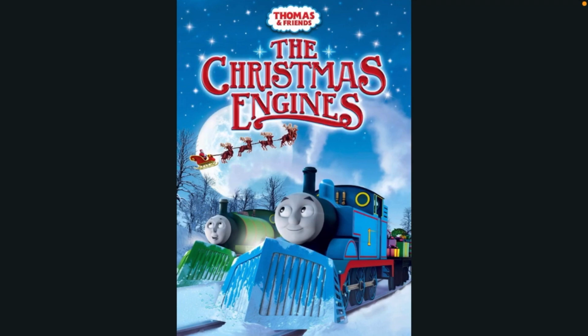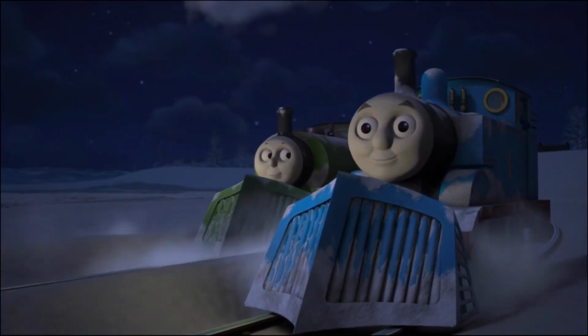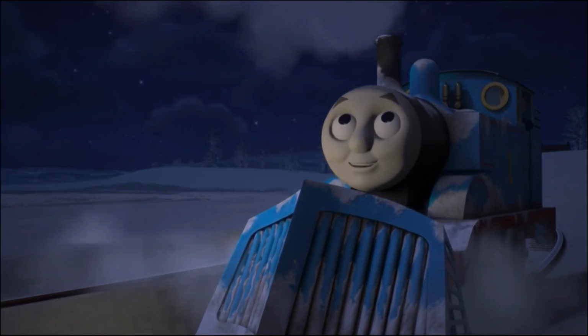The Christmas Engines, just as good as Santa's Little Engine. While this release does have one of my top 10 favourite Thomas episodes of all time on it, that being Last Train for Christmas, The Perfect Gift and Duck in the Water aren't as strong as the other 2 Christmas episodes, but I can overlook that without a doubt.